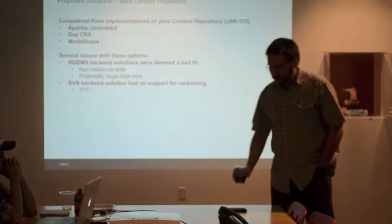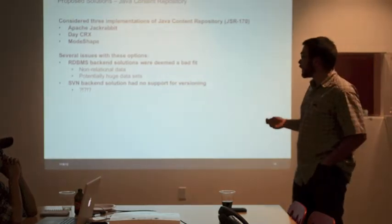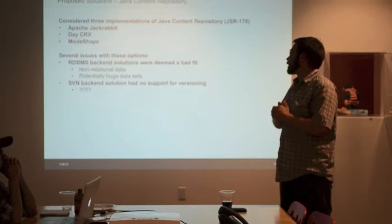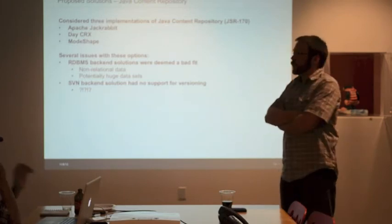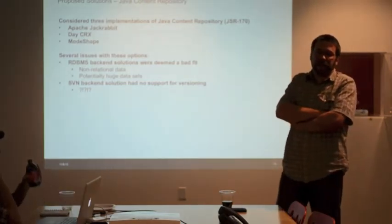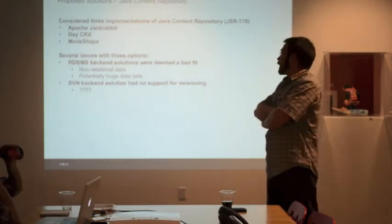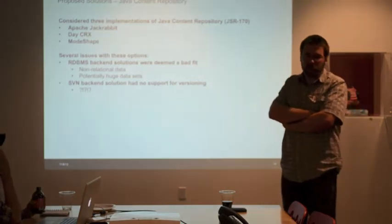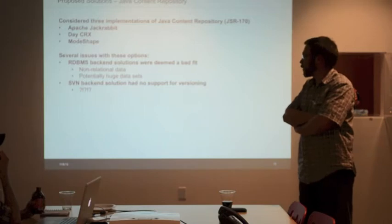I actually get to the point of having prototyped it and started loading data in and did some load testing on it. And we came across a few problems. The JackRabbit and CRX were both relational database backed. And what we had was not relational data. We had documents. And what we were basically doing was stuffing XML into these big blobs and putting it inside of MySQL, which didn't seem like the right way to go about it.